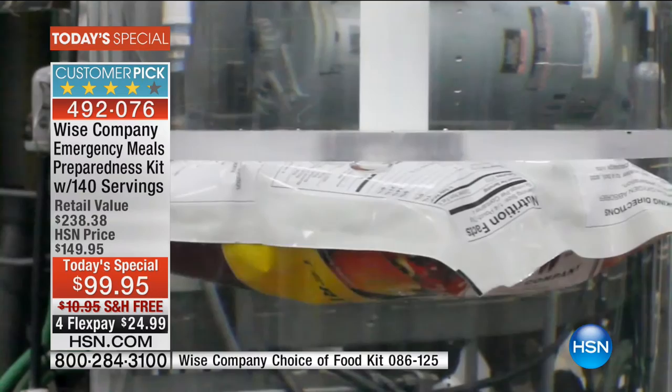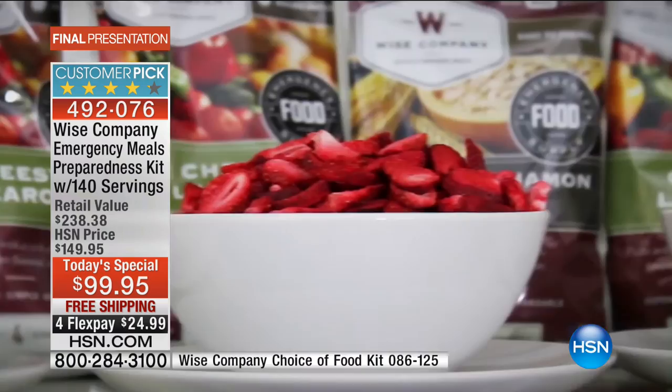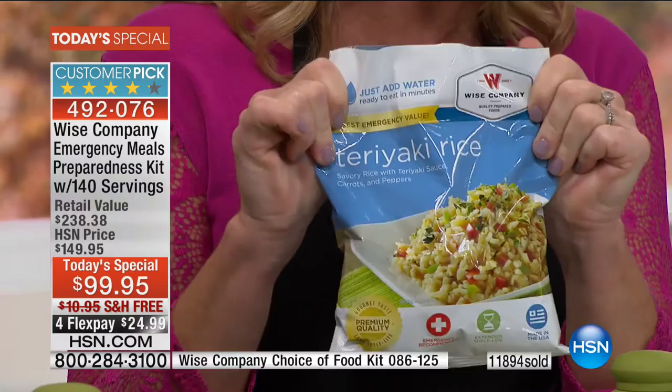This is state-of-the-art packaging made in what's called a modified atmosphere. What does that mean to you? It means that the pouches the food comes in are made to keep the food fresh. A couple of things make food bad: oxygen and humidity. These pouches seal out the oxygen and the humidity so that everything in here retains its flavor, retains its freshness, and tastes great. It will be there whenever you need it for up to 25 years.